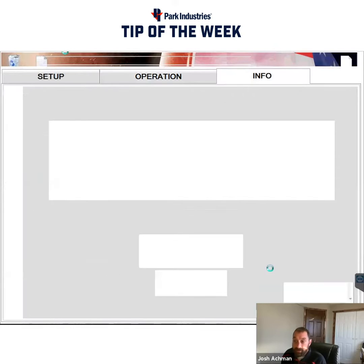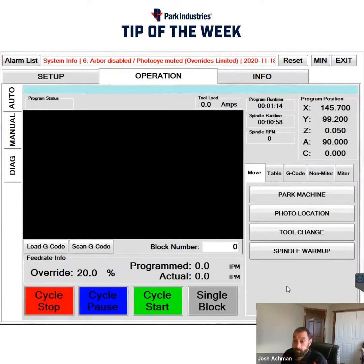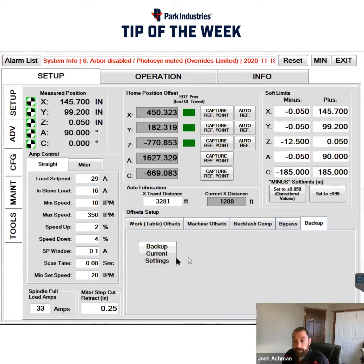So now we are on the Voyager. I just loaded the program. A lot of you probably noticed you can do a backup from the Voyager, from the front end Park Industries program here. What you can do is just go to your advanced setup tab, and right here they will have a backup that will back it up to another drive on the system to make sure all your parameters are saved. But if that computer completely fails and is toast, you do run a risk of not having a backup then.